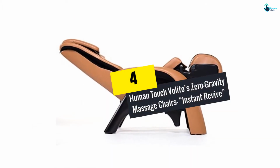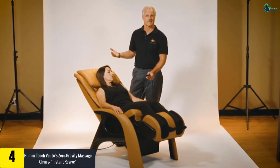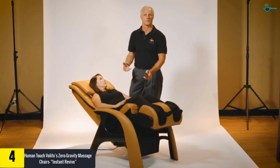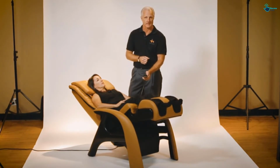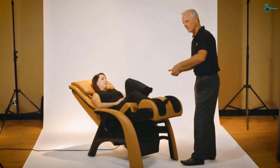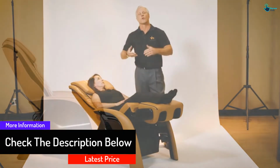Moving on at number 4, we have the Human Touch Volito Zero Gravity Massage Chair, Instant Revive. Getting real comfort is quite stressful when using regular chairs. The best Zero Gravity chairs will give you the ideal comfort you're looking for. The Human Touch Volito offers you a very lasting solution when it comes to sitting discomforts. It's specifically designed with a high engineering level. The Human Touch Volito provides a fulfilling comfort and an outstanding performance. This brand is an immediate pain reliever that permits you to enjoy using the chair.